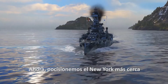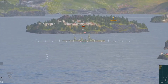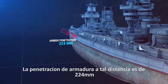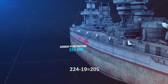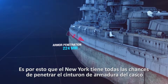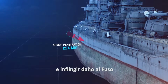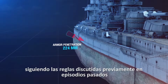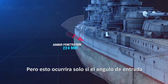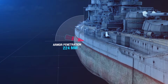Now, let's place New York closer and fire a shell from 15 kilometers. The armor penetration at such a distance is 224mm. 224 minus 19 equals 205. That's why New York has every chance of penetrating the casemate armor belt and inflicting damage on Fuso, following the rules we discussed in our previous episodes. But this will happen only if the shell-to-armor incidence angle is close to 90 degrees.